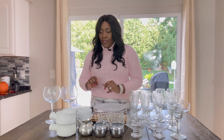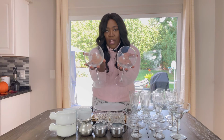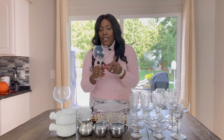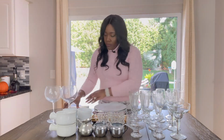So, okay, I'll just finish this side. And these are perfect. If you go on vacation, you know about these jars. You know about these jars. These are perfect for frozen drinks, a nice tall glass of frozen drinks. This is also perfect for sangria with your fruits, everything.